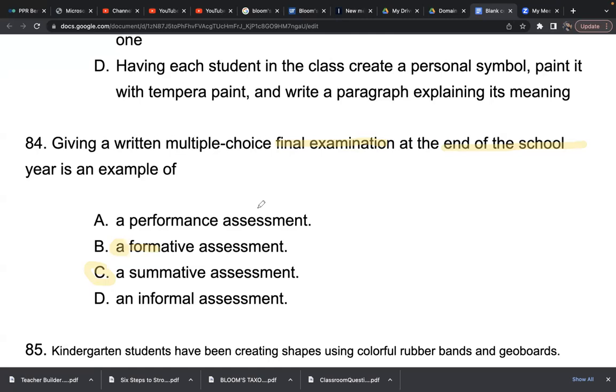So summative, end of the year, that should have been the biggest keywords and phrase, but it's not performance because it's multiple choice, right? And it's not informal, again, because it's a written multiple choice final examination. That's more of a formal examination and not informal. So C is correct and the best answer.